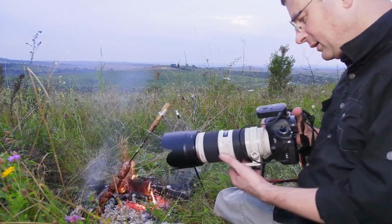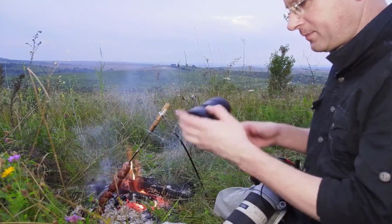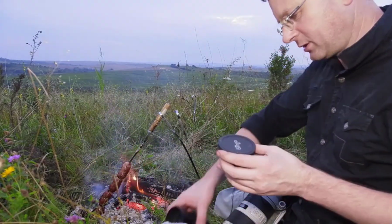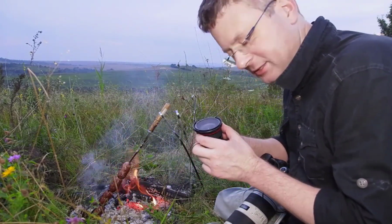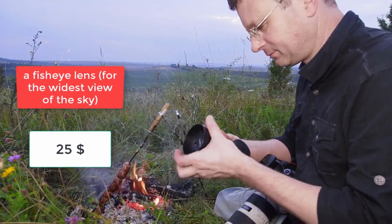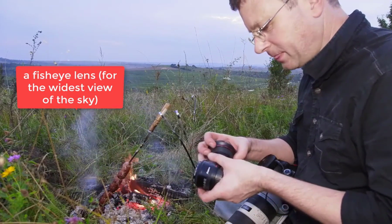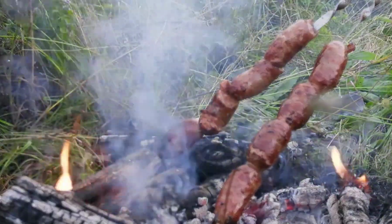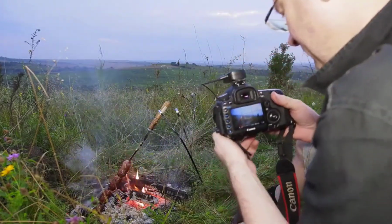My second tip is use many lenses. 50 millimeters is better, and if you have less money, you can use this one. It makes your camera, your lens, like a fish eye, and this is very cheap, only $25. Actually, to take very good pictures of shooting stars, I use this one. Yes, you see much more of the night sky.